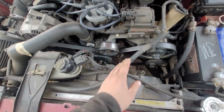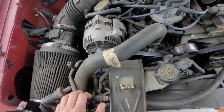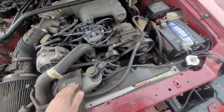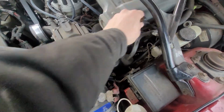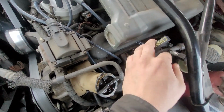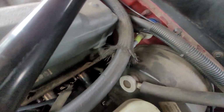It's got this belt that makes a bunch of noise. It's got some new hoses. This one's got a sticker on it still. That leaks. That's not great. I might have to look into that situation. This is supposed to be secure. It's got something blue and anodized there.